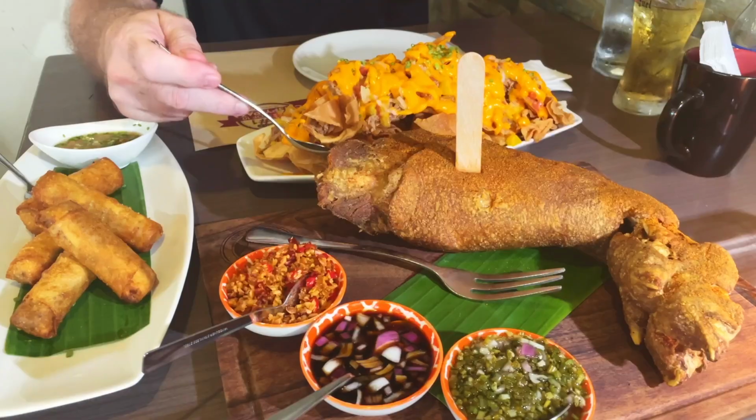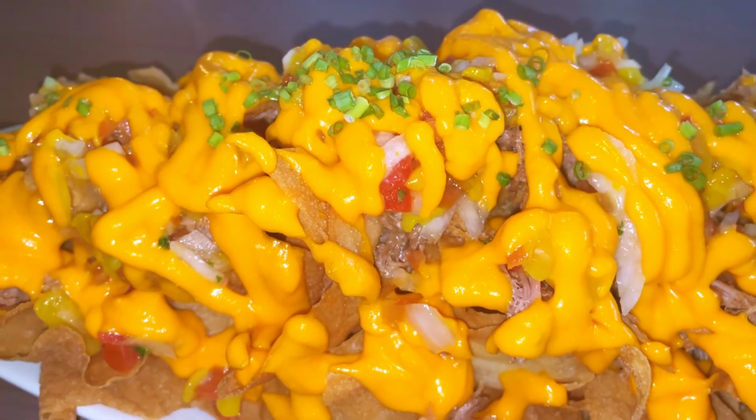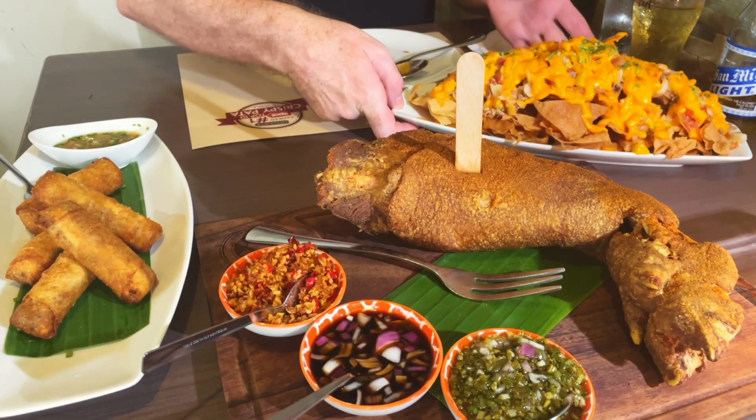I don't know where to start here. That's interesting, the egg chips themselves. All right, let's go. I was not expecting that. The egg chips are just very light, thin and crispy. You get the little adobo shreds that are on here, the cheese covering up. Oh yeah, that's what I'm looking forward to.